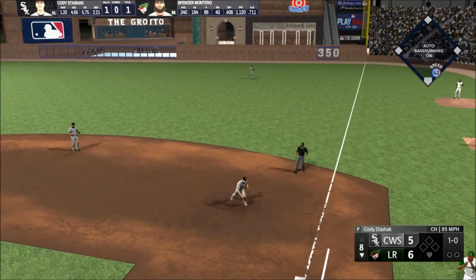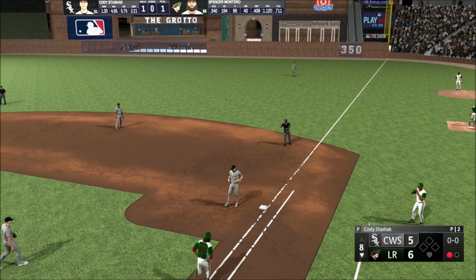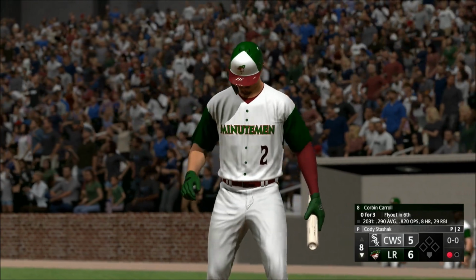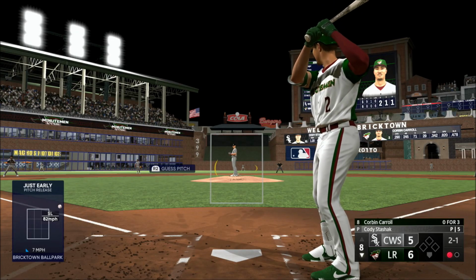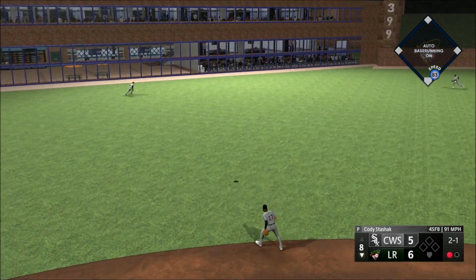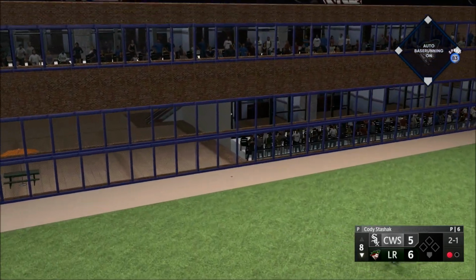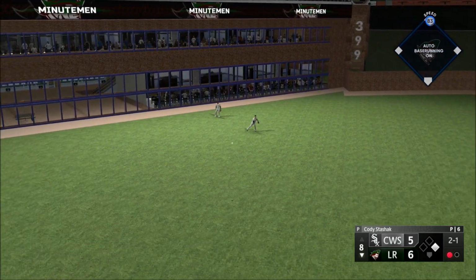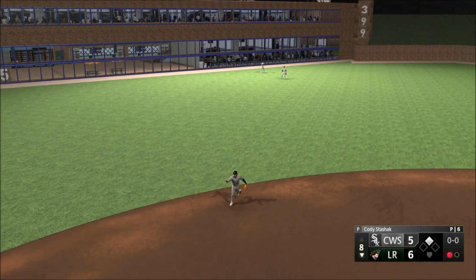Now it's going to be Spence. To the right side. He takes it on his own. One gone to the bottom of the 8th. Here's a speed threat. Corbin. The pitch. There's a swing and a drive. And it hits the top of the wall. And he's got a double.